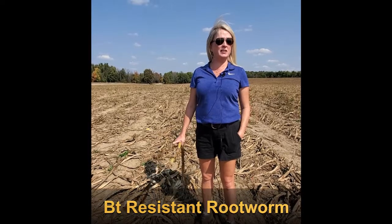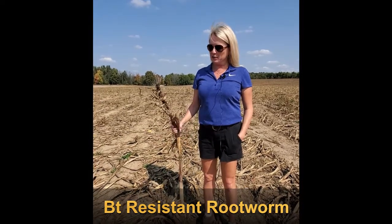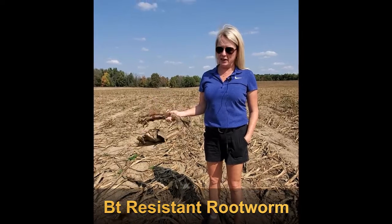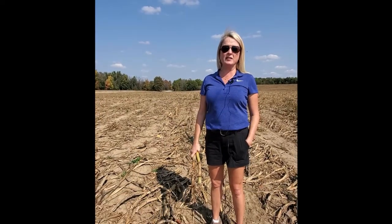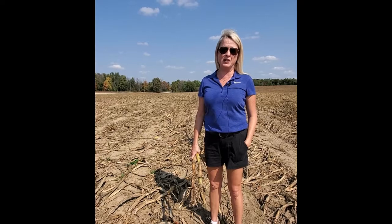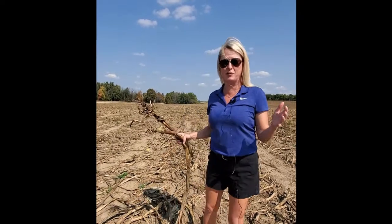We're here in a field in southwestern Ontario today to look at corn rootworm injury and corn rootworm resistance to Bt corn. We're seeing a lot of issues in 2020 with this pest in Ontario, and so we want to take a look at an actual case out in the field and explain how this could have happened.